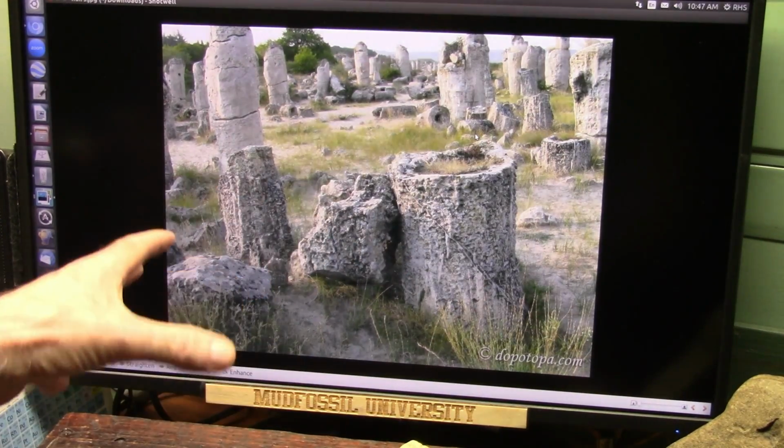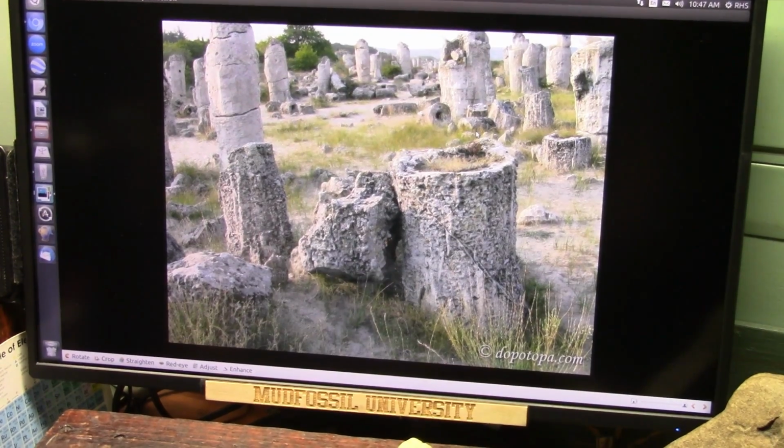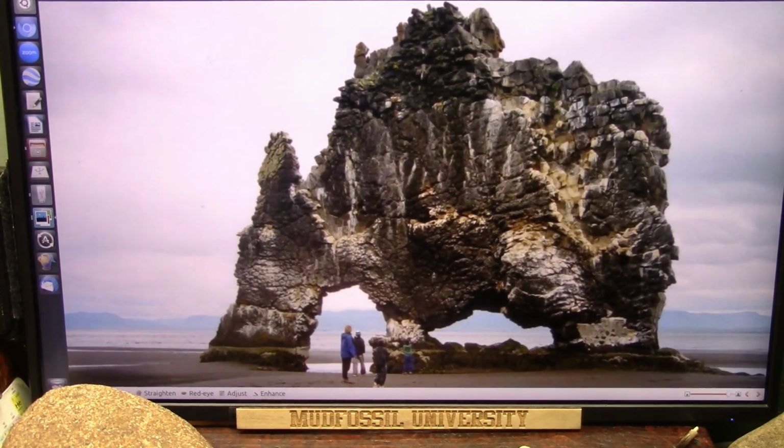This is everywhere. It's just so extraordinary that they've just dismissed looking at it. Now they're just making claims that will not stand up. All right, check this out.